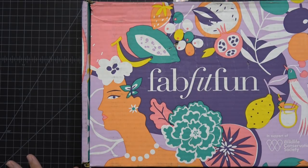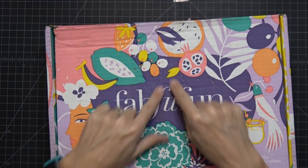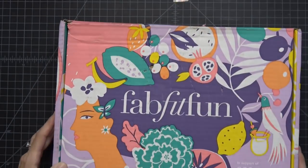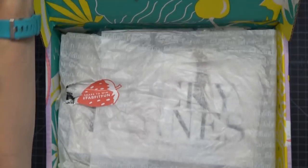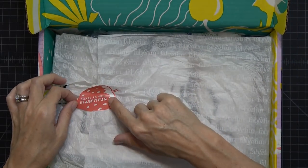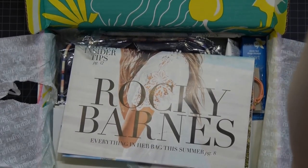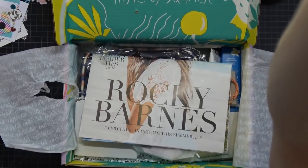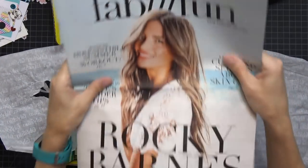Okay, here we go. So, as you can see, the teeth marks and the scratches in the box, Hemi brought it in today. Hemi is such a good package bringer inner. Okay, so this is what the box looks like this quarter. And again, we've got a Hemi tooth there. And then share to win, FabFitFun. I'm gonna come out a little bit. And as soon as I find my little button, there we go. Okay. So you get your magazine here of basically a guide of what's in here.